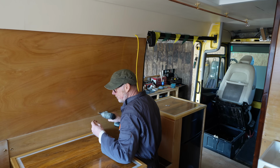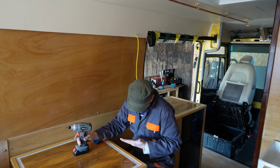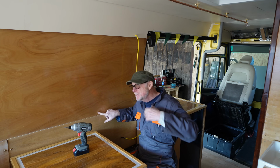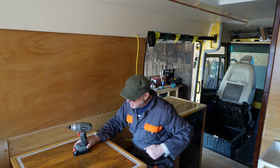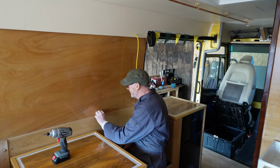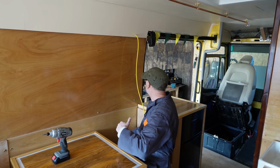Oh, just pinched my finger. Oh, that bloody hurt. I love these washers, but geez, they pinch. If you get your finger underneath, your finger doesn't naturally slide out like it does with other washers. It just grabs your skin. Oh, that hurt. There you go.